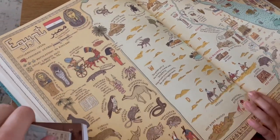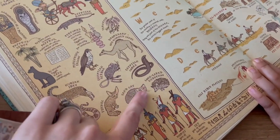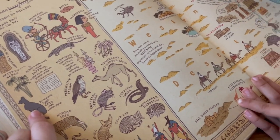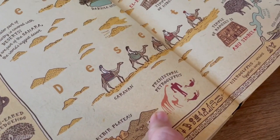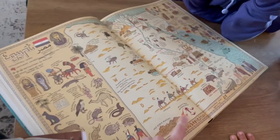Where's the giraffe? Look at all these cool little, well, that one's not so cool. Ancient Egyptian cats were worshipped. Oh. Yeah. Yes, good job. Prehistoric petroglyphs. Oh, finally. So there's the giraffe. Very good. That one was really hard to spot.